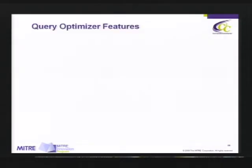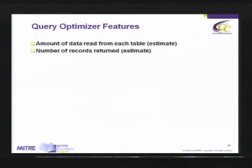So what features are we explicitly pulling out of the query optimizer? So the first thing we can get is an estimate of how much data is going to be read from each table. It's going to depend on the exact query. It's dependent on the statistics that are being maintained. So it's just a guess, but it's usually a pretty good guess. We get an estimate of the number of records that are going to be returned by the final query. We know exactly which access plan is going to be used for each table. Are we going to just do an exhaustive scan of the entire table, or are we going to use some sort of index to look up just the values that we're interested in?